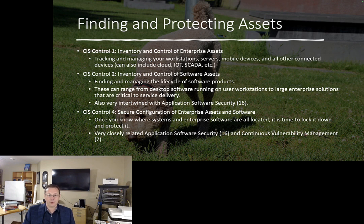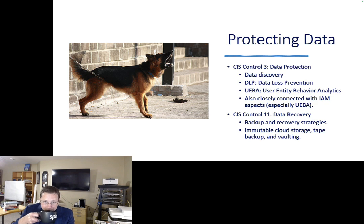And then Control 4, I think, is all about finding and protecting assets, which is configuration of enterprise assets and software. So 1 and 2 are what do you have, and then 4 is do you have it set up right? Again, I encourage you to look at these deeper, but we're going to go fast because this video is going long. Protecting data. Control 3, data discovery, data loss prevention, user entity behavior analytics.